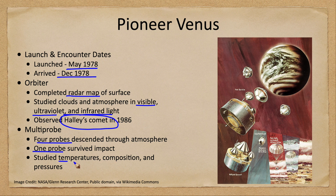They studied things like the temperatures, the composition, and the pressures at various layers throughout the atmosphere of Venus, from the higher levels up above that we can see down to those right next to the surface.